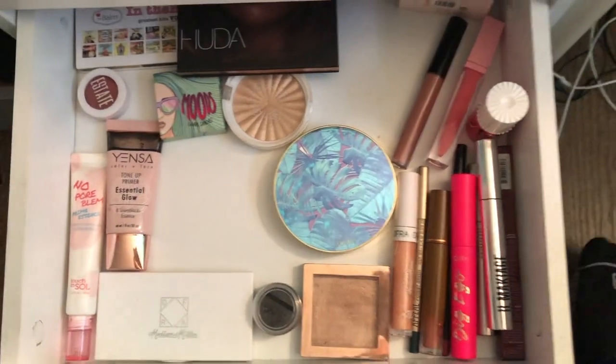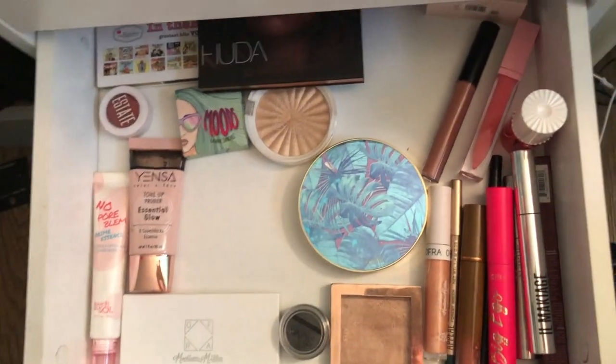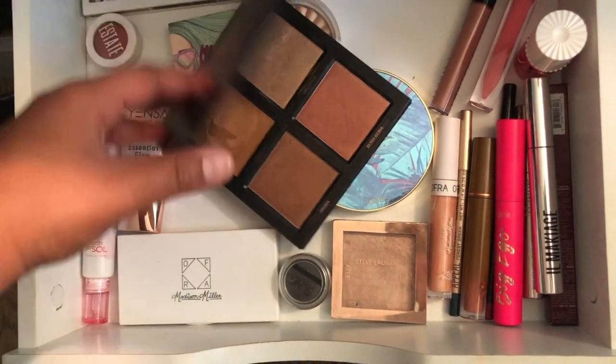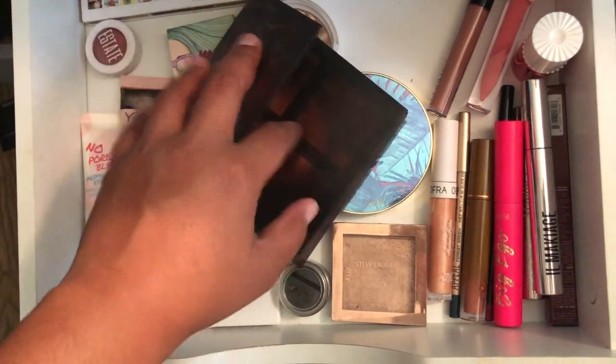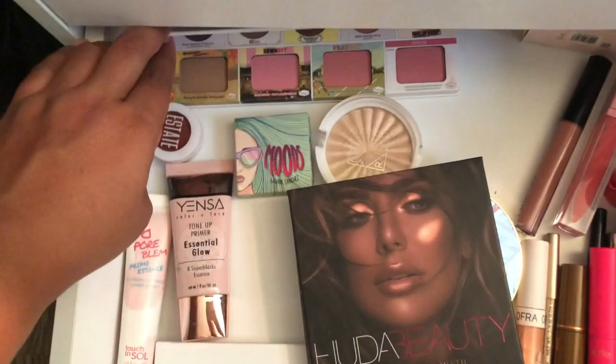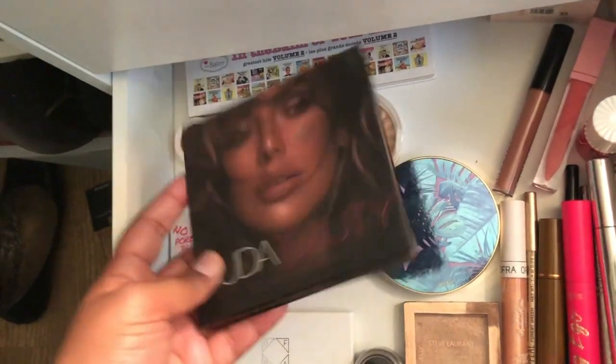And then for bronzer, we also don't have a bronzer. We have a bronzer in here, and we have a bronzer in the Balm palette. But I don't want a shimmery bronzer, and this one is too light for me still. So we're going to pull a bronzer. Sorry, Huda. Sorry, Huda.